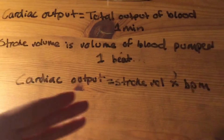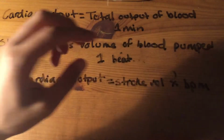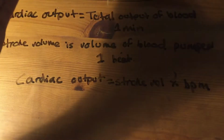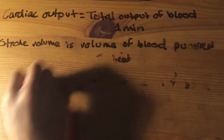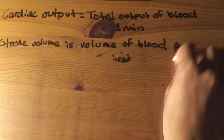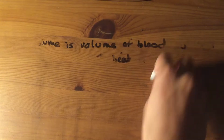The cardiac output, the amount of blood your heart produces, is how much volume it pumps in one beat times the beats per minute. That makes a lot of sense, I think, and doesn't need anything else. But what does need more explanation is why cardiac output increases during exercise. It's very easy, and we can learn it via a story. Guys, relax. It's easy.